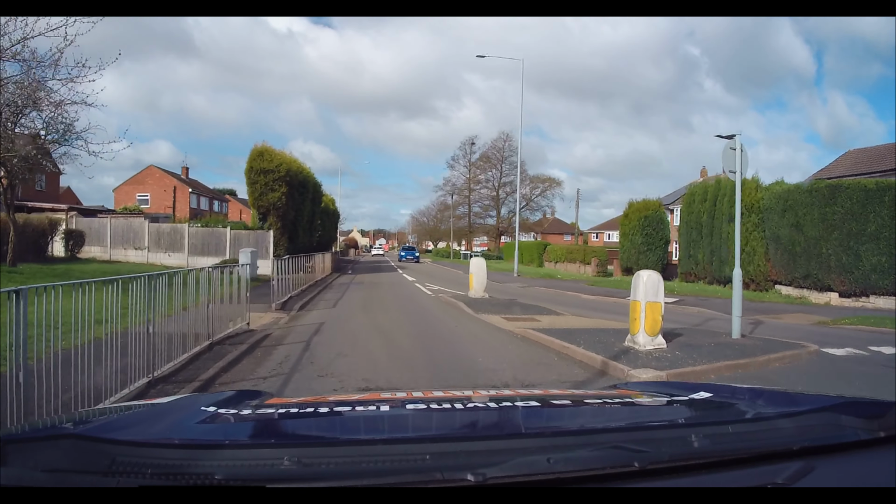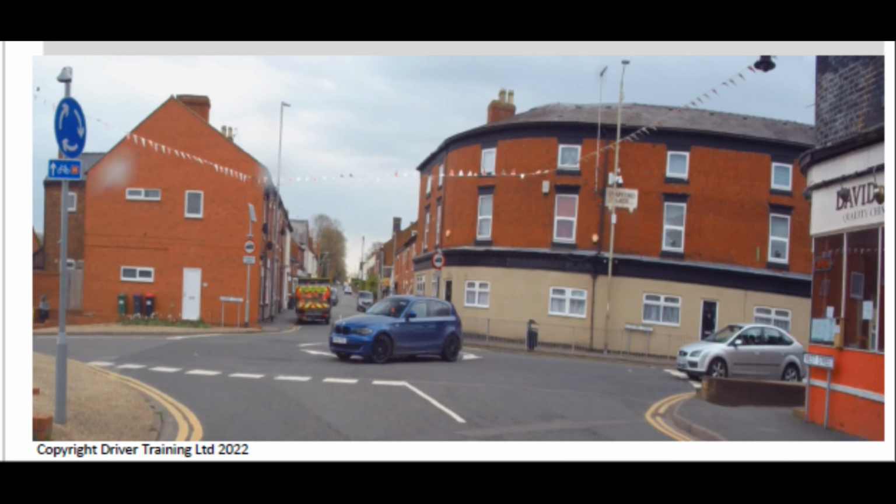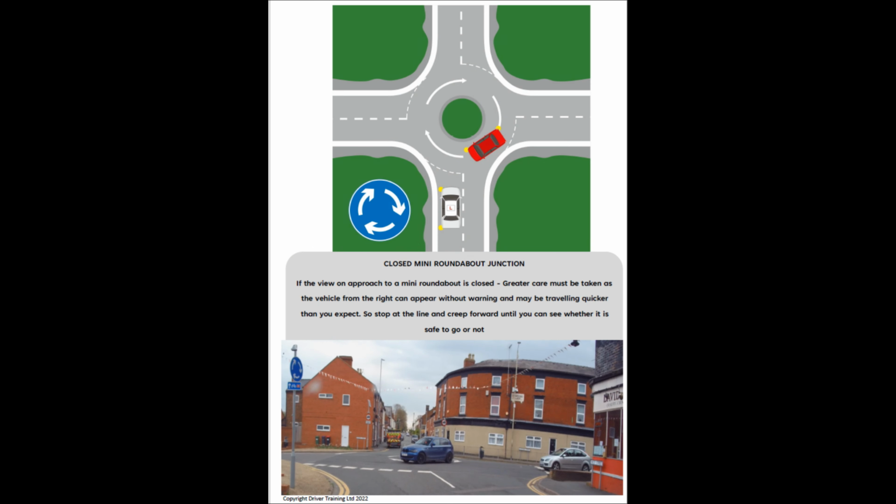So by contrast, let's look at a closed junction mini roundabout. Now that's like the bottom picture here. We can just about see the car at the white line, but we've got no idea of what's coming down that road behind it. We've got no idea of how fast it's going. And you can also see in this instance, the vehicle in front of us is cutting over the mini roundabout as well. So on this one, you would have to come up to the line and pretty much stop to make sure it's clear before deciding whether to go or not.